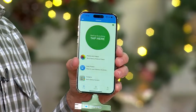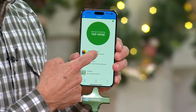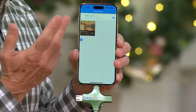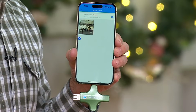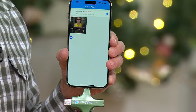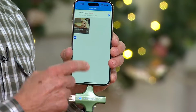All I have to do is download the Clickfree app and then go down to where it says backup photos and pictures or videos, because a photo and a picture is the same thing. Tap onto here and go get a cup of coffee or go do a load of laundry or go walk in the park. Because while you're doing that, you see what Clickfree's doing to your phone. It's not deleting anything. It's just making a copy of each and every picture, each and every photo. And when it's done, it tells you backup successful.